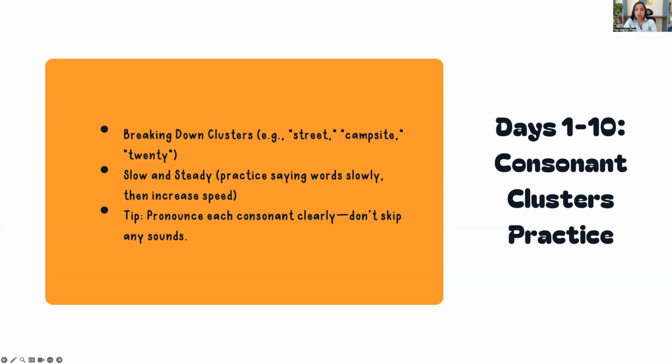For our first exercise, we're going to break down the clusters. Take a word like street and pronounce each consonant separately. Street. Say it slowly and clearly. Then start speeding up until it sounds more natural. Street, street, street, street. Give it a try. It might feel a little silly at first, but it's effective. Breaking down helps your mouth adjust to the combination of sounds.